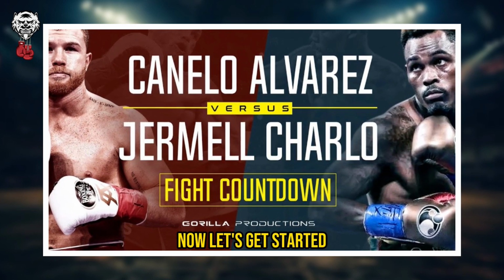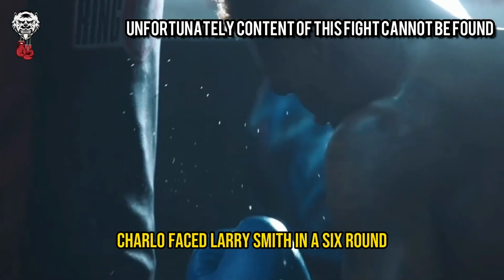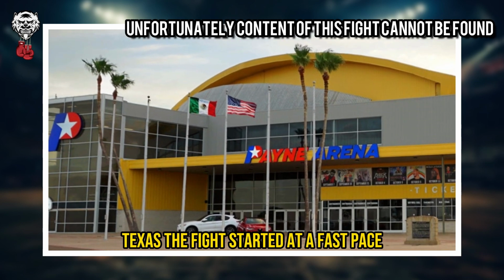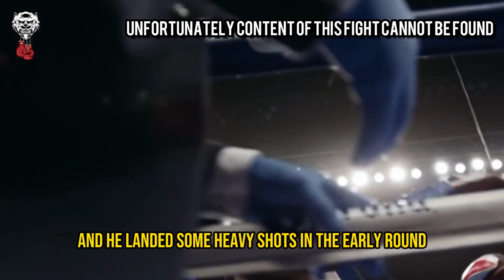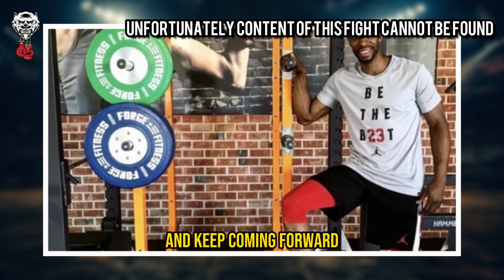Now, let's get started. In one of his early tests, Charlo faced Larry Smith in a 6-round welterweight bout at the State Farm Arena in Hidalgo, Texas. The fight started at a fast pace, with both fighters trading punches. Charlo was the more aggressive fighter, and he landed some heavy shots in the early rounds. However, Smith was able to take Charlo's punches and keep coming forward.